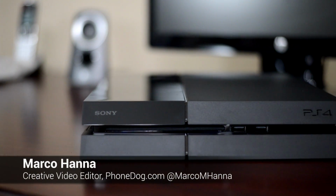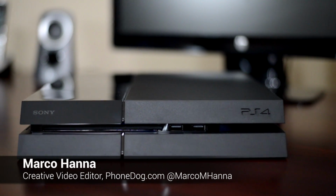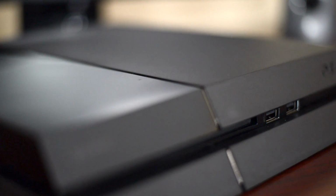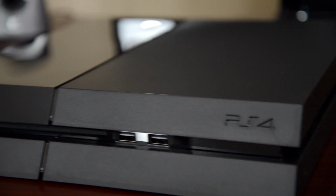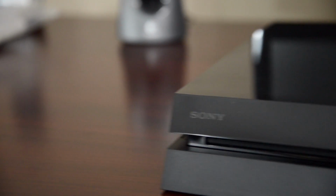This is Marco PhoneDog, and this is the PlayStation 4, Sony's next-generation gaming platform that replaces the 7-year-old PlayStation 3 for the next 7 years. Built on an entirely new platform, the PlayStation 4 offers a new radical design, leaving the smooth curves of the PlayStation 3 for sharp lines and a new sleek look.